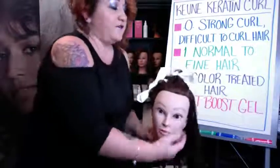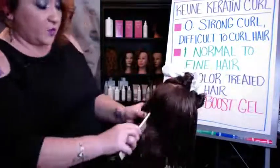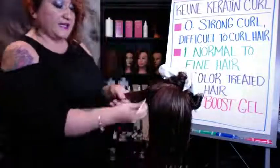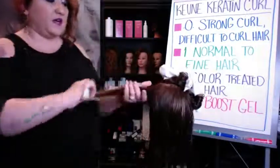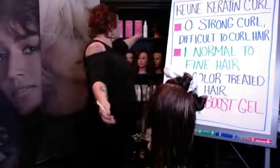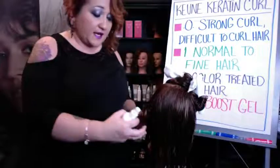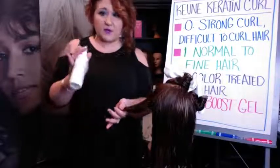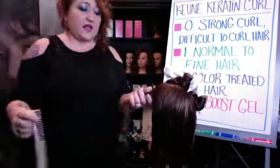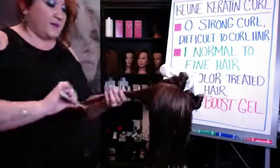Then we have a 1. A formula 1 is for your normal to fine hair clients. If they have normal hair or fine hair, formula 1 is your go-to. For those color clients and highlighted clients, you can use our formula 2. Formula 2 is for our color treated clients. If you have a client with color treated hair, you're worried about the porosity, and you need to even that out, you're going to use our protein spray in the care line. Spray that on after you've shampooed, leave it in, and then wrap it. That's going to help even out some porosity on that color treated and highlighted hair.